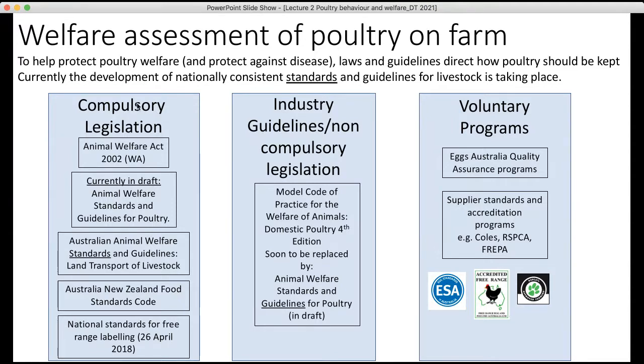So in terms of compulsory legislation, we've got the Animal Welfare Act, and we have the Animal Welfare Standards and Guidelines, currently in draft. They'll be available in May this year. The standards will be legislation, guidelines obviously guidelines, and then we've also got the same document for land transport of livestock, which chickens are covered in there. We have the Australian and New Zealand food standard codes. So that's obviously around eggs.